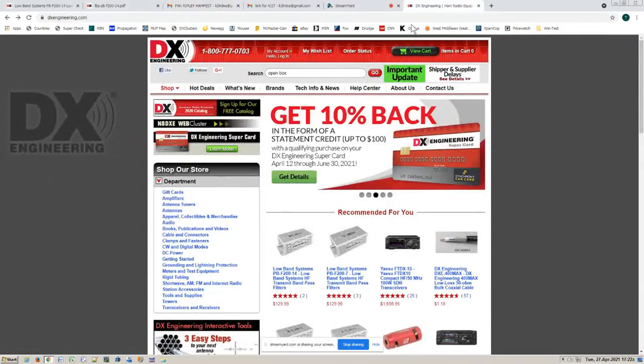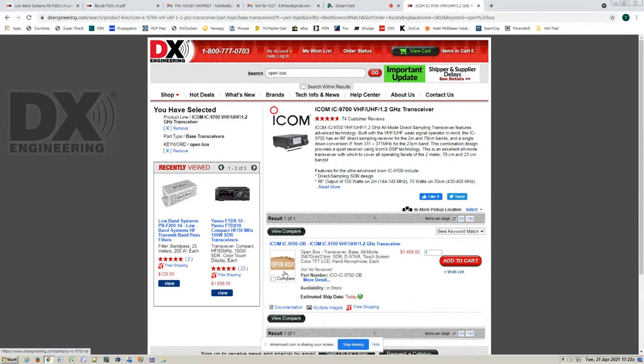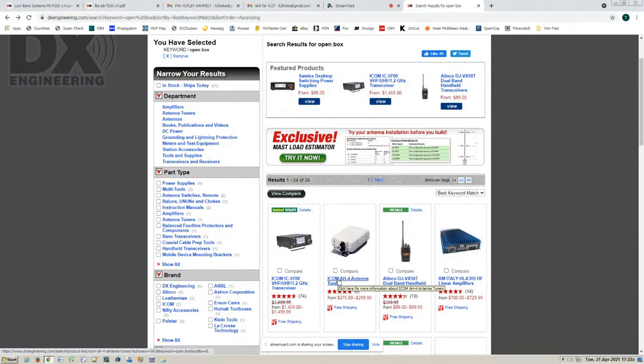Yep. And here's the other thing. Jeff, have you had any experience with open box? Oh, yes, I have. My 7200 that I have here was an open box deal. Look at this. Put in the search box at dxengineering.com, open box, and then it returns this. Oh, okay, so we go down here, and there's an IC-9700, and it's open box. So yeah, it's got a good discount on it. What else do we have here in the open box? These are items that may have been returned to us because the customer changed his mind, or for some reason the box has been opened.